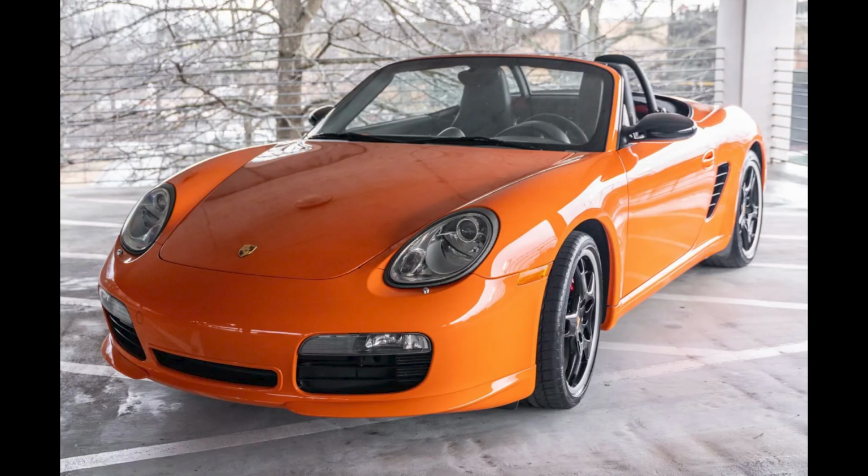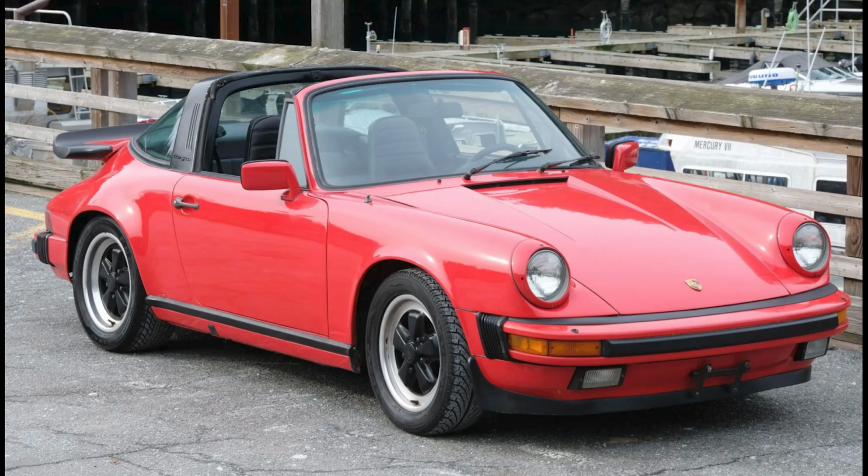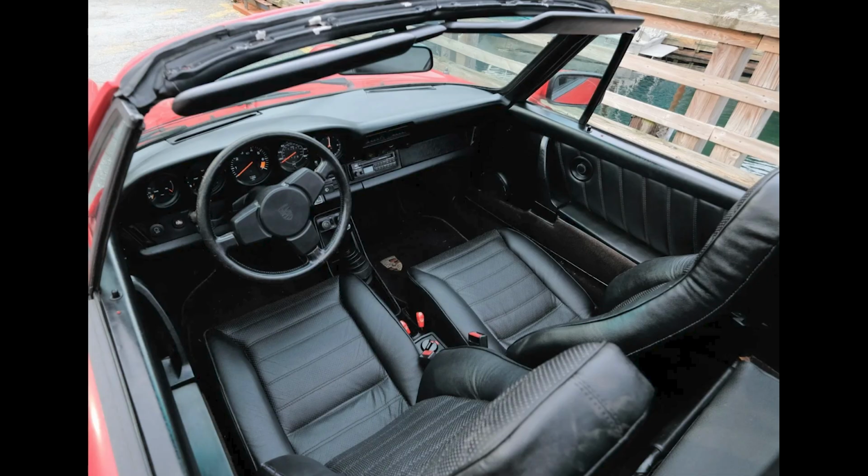Two cars on Bring a Trailer were bid with their reserves not met today, March 12th. An orange over black 20,000 mile 2008 Porsche Boxster S Limited Edition was bid to $43,000. A Guards red over black 25 years old 1984 911 Targa was bid to $35,000.